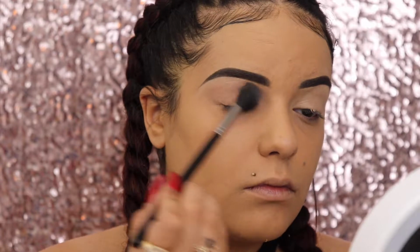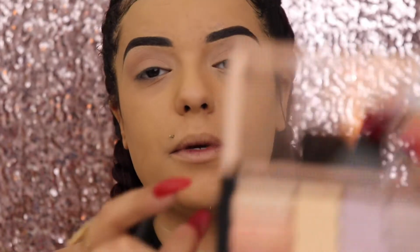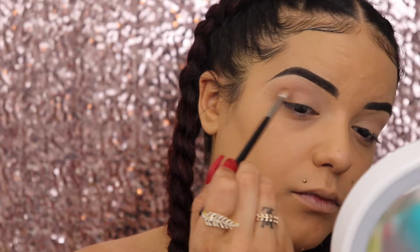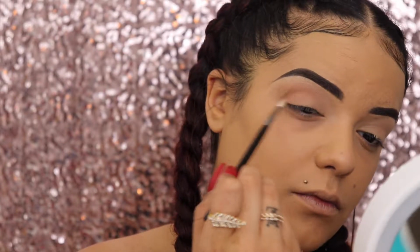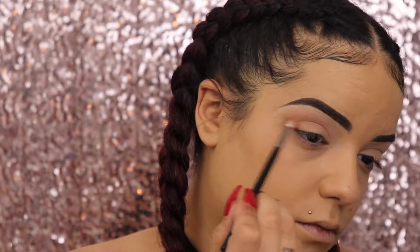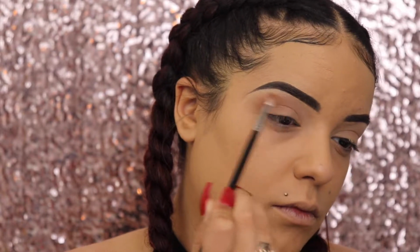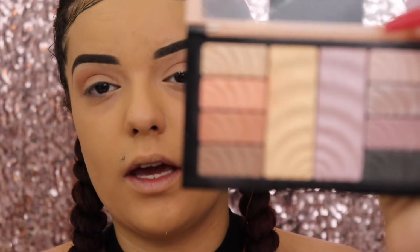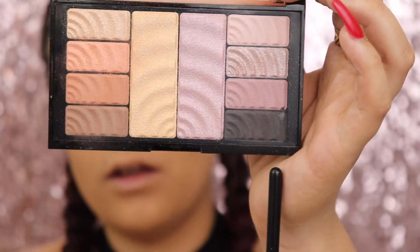Anyways, I'm gonna go ahead and blend out any creases that I have in my eyes right now. And then I'm gonna go in with this light color right here, and I'm just gonna set my eyes with that. Okay, so now I'm gonna be going in with this light color and just use this as my transition color. Now I'm just going to be going in with these 3 dark shades to darken it up.